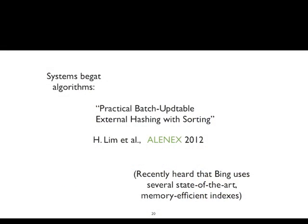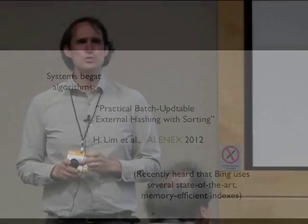We published a paper at ALENEX, the Algorithm Engineering and Experimentation Conference. And I am so not qualified to do that, it's not even funny, but I've got really smart students. So Hyeontaek came up with a scheme for external hashing, right? External, you use a little bit of memory to figure out where to read the thing on expensive external memory. That turns out to be the most memory efficient, practical external hashing scheme known to humankind.